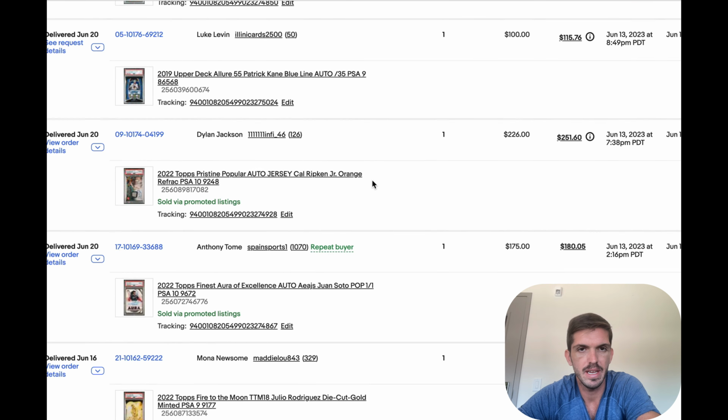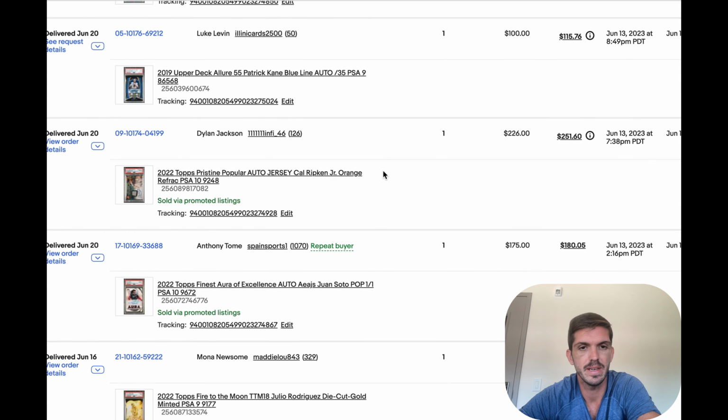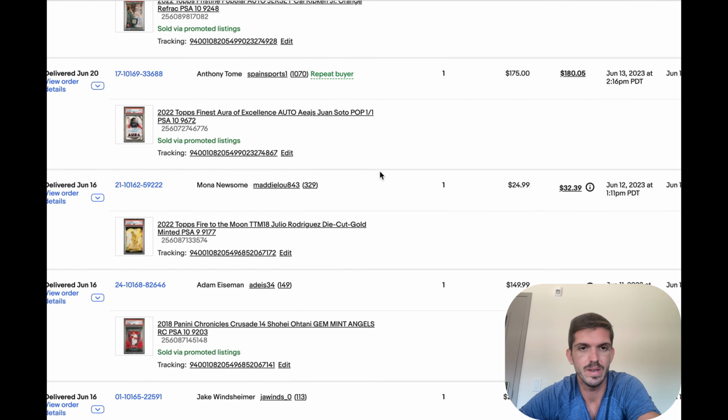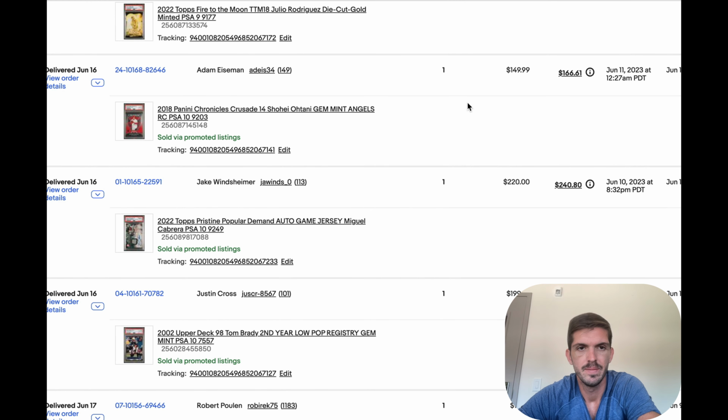J-Rod, Patrick Kane. I did very well on that card. That was higher than what I paid raw for it, even the PSA 9. Orange Refractor, PSA 10, Ripken for $226. Did well there once. So it's our repeat buyer. To the moon. Probably lost money. Wow, Crusade, $149.99, June 16.